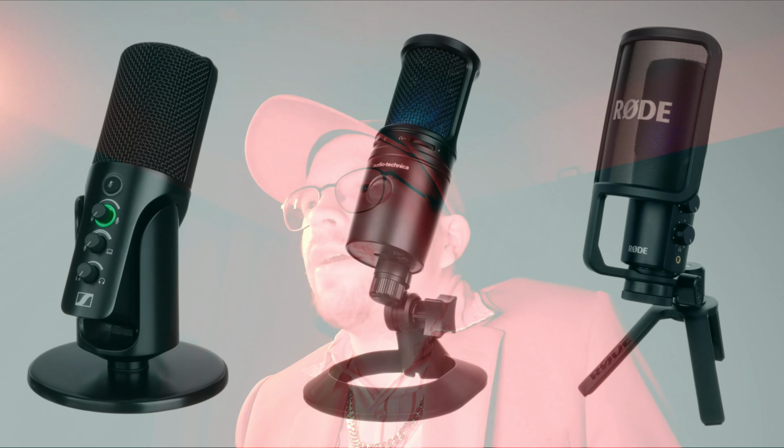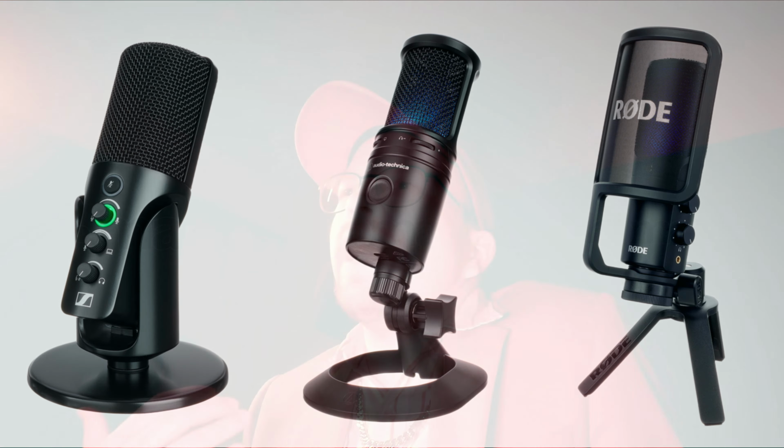Then there's the Rode NT USB Plus. It's also a USB microphone, but I would say that that's probably not a very great option. I would go for the NT 5th generation instead.